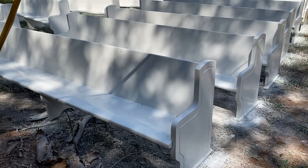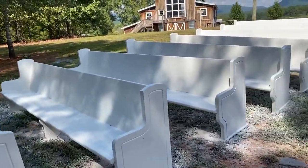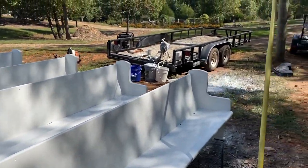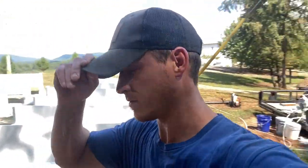We are all done painting, and now we just have to wait for these to dry, and then we'll haul them over to the ceremony site. The plan is, if we can't find any more of these for free, like we did with these, the original plan was to find some nice ones like this for the first couple of rows, and then for the rest of them, make a really simple non-backed bench. That way the first couple rows look a whole lot more special than the rest of them, because that's where the close family sits.